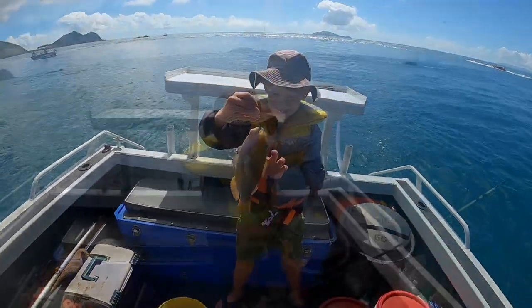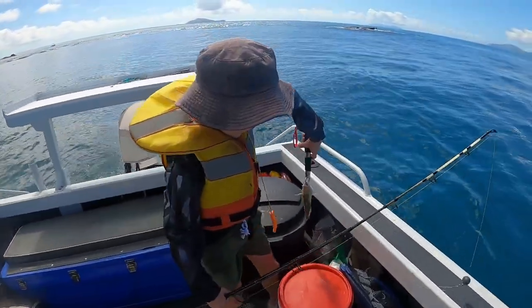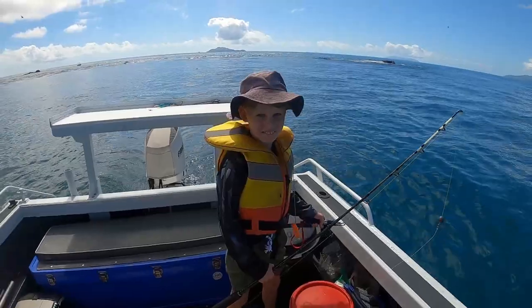It's a nice bluey. Okay, guys, I got him off the hook. Now I'm going to let him go. It's a beautiful fish, but not big enough. We'll surely catch something bigger to eat.